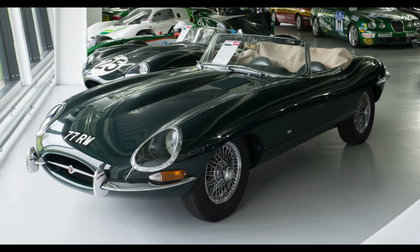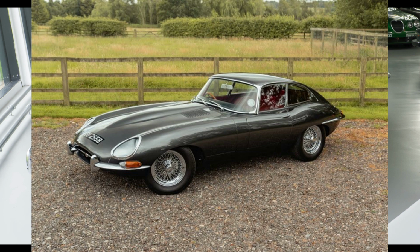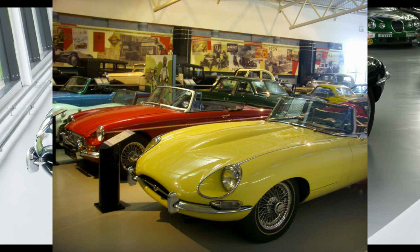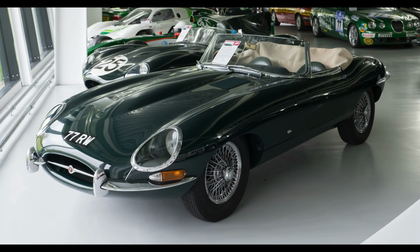Autocar road tested a UK spec E-Type 4.2 fixed-head coupe in May 1965. The maximum speed was 153 miles per hour, 246 kilometers per hour. The 0 to 60 miles per hour, 0 to 97 kilometers per hour time was 7.6 seconds and the 1/4 mile, 402 meters from a standing start took 15.1 seconds. They summarized it as, in its 4.2 guise the E-Type is a fast car, the fastest we have ever tested, and offers just about the easiest way to travel quickly by road.